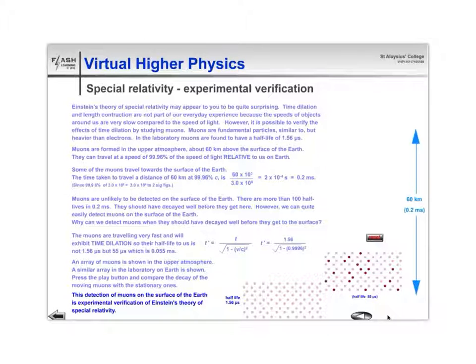So the fact that we can easily detect muons on the surface of the Earth is experimental verification of Einstein's theory of special relativity.